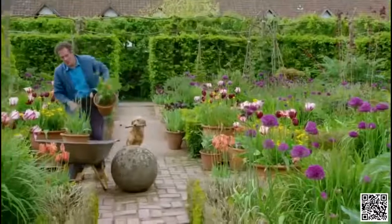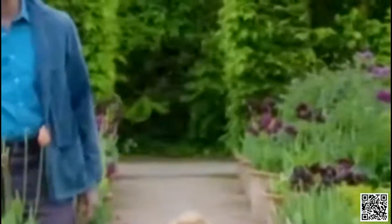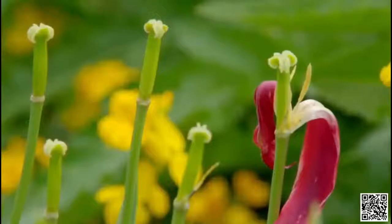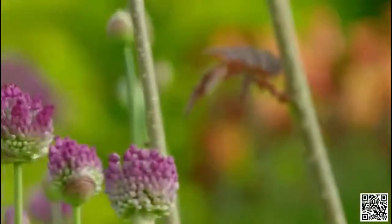Welcome to Gardeners' World. It's always a sad moment when the tulips finish. Not that they all have, but certainly these ones have done their stuff. But you can't stay sad too long this time of year, because as one set of flowers finishes, another comes bursting gloriously through. And of course, here in the Jewel Garden, it's the alliums.